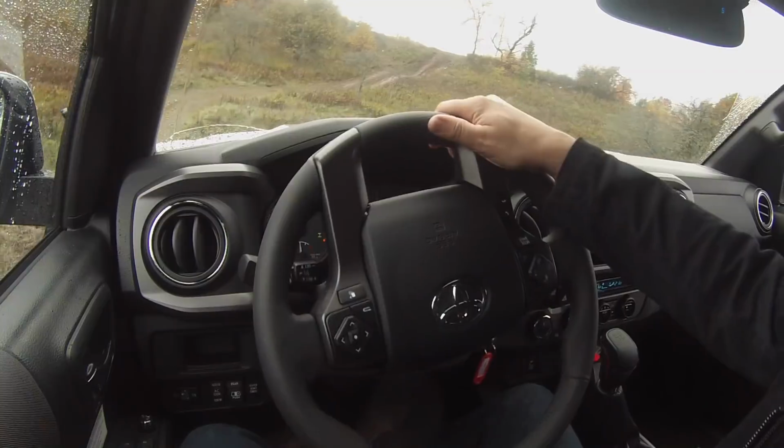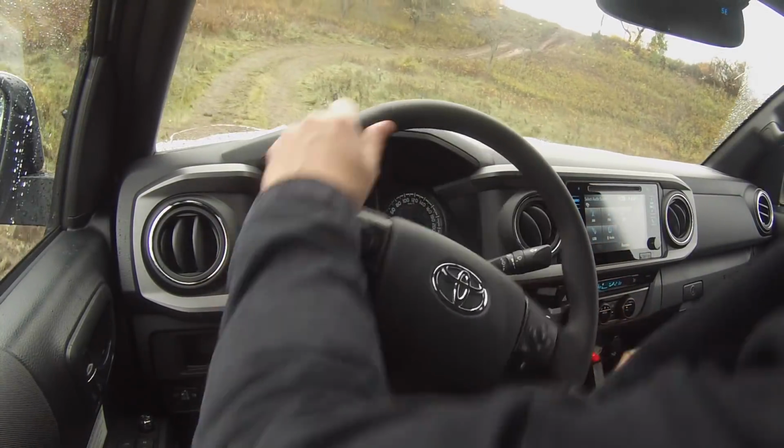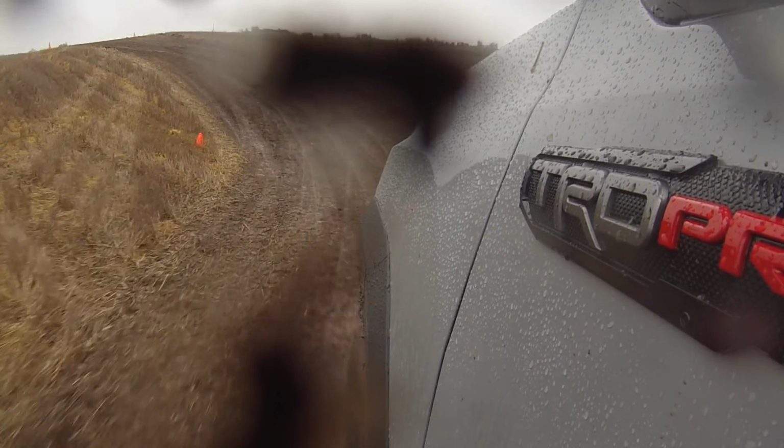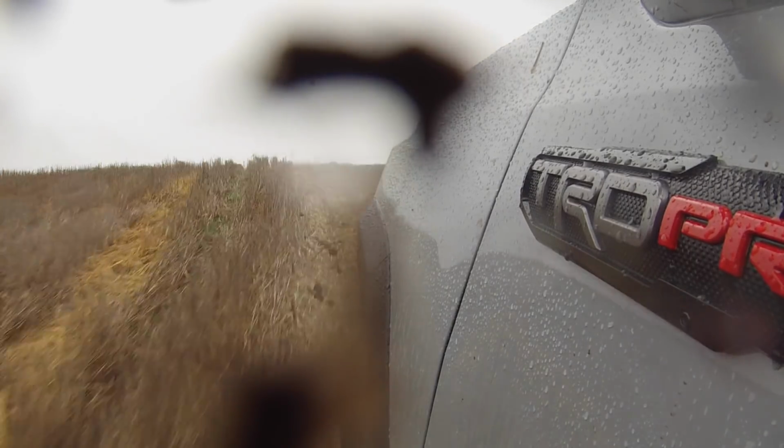I gotta say, the TRD Pro with the manual was a blast to drive in the mud with the systems turned off. It certainly isn't the most efficient way around, but it is the most fun. The Wrangler tires might be good for rocks, but they would not be the choice for true mudders.